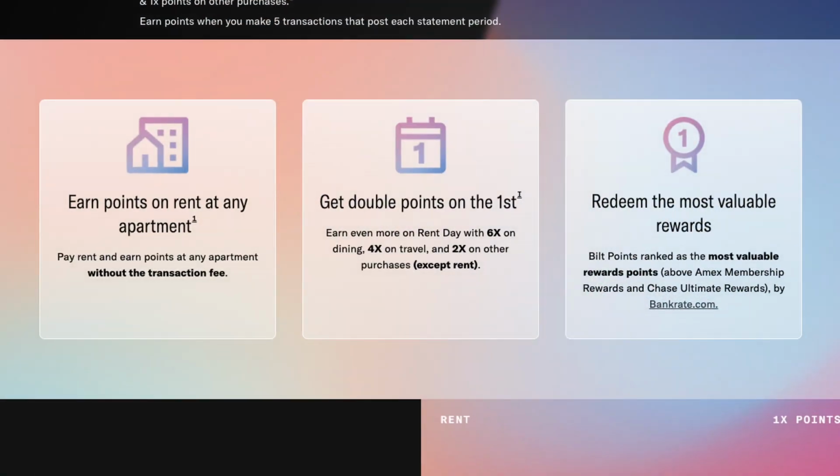Now, Bankrate rated the Bilt credit card as having one of the most valuable points out there. You can earn up to 1.8 cents per point when converting.